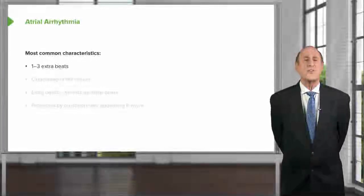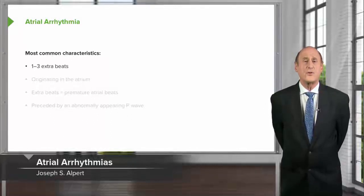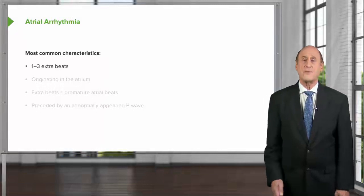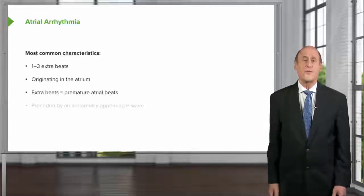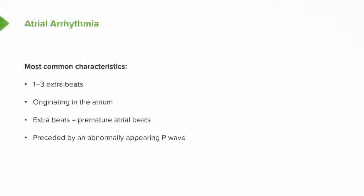So let's start with the simplest atrial arrhythmias. These are single atrial premature beats. You can have 1 to 3 of these beats, sometimes in a row. They originate in the atrium. They are extra beats, therefore they're called premature atrial beats. And they are often preceded by an abnormally appearing P wave, but sometimes you can't see the abnormally appearing P wave. It doesn't appear in the lead or the rhythm strip you're looking at.